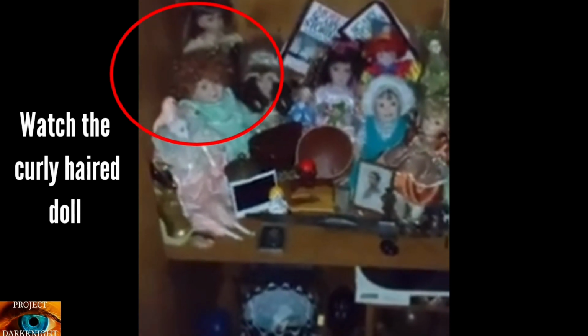Alright, I'm about to close the door. I'm pretty sure that doll just looked up at me. That one right there. But I could have been wrong.